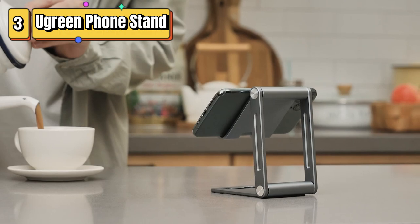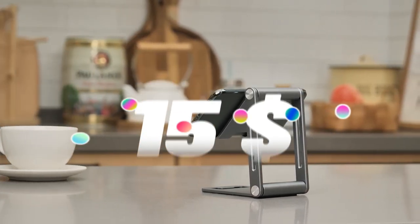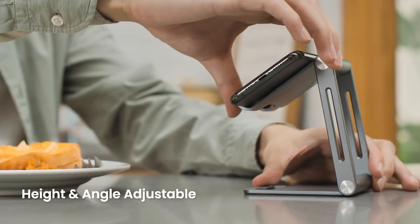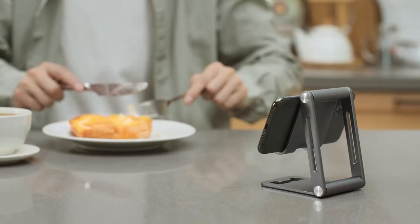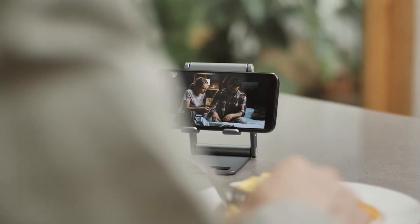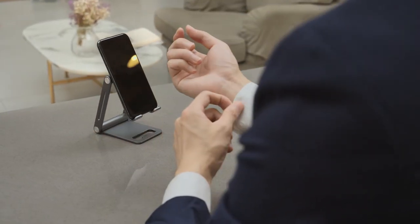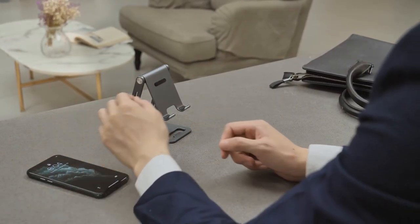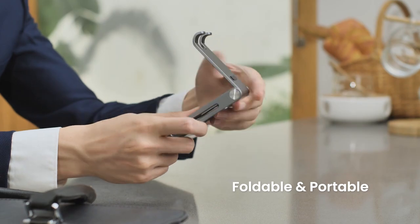Top 3 is an adjustable and portable cell phone holder made of aluminum metal. It is compatible with various devices, including iPhones and the Nintendo Switch. The stand features a non-slip design and can be folded flat for easy storage. It provides a stable and space-saving solution for hands-free viewing and video calls on your desk or tabletop.